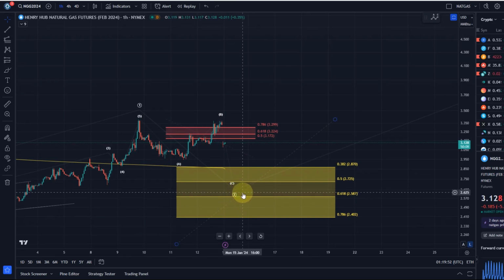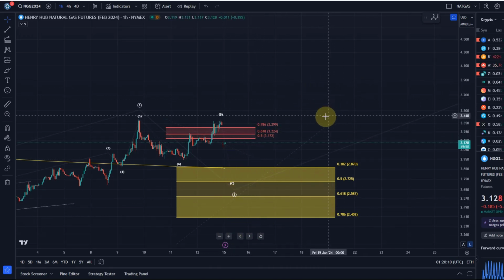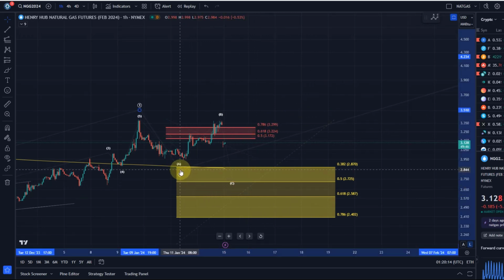So that is the short-term bearish scenario. As long as the price stays below the last high of $3.37, the C wave down can be followed. Just watch these fib levels for potential reactions where a turnaround and a rally in the third wave can start. In the short-term bullish scenario, wave 2 already bottomed on Thursday, and the third wave is already unfolding.